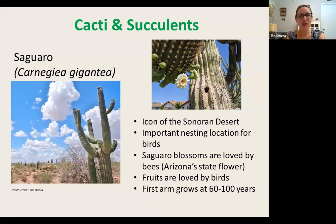I'm sure most of you have heard that, especially over the past few years with our dry, hot summers, the saguaros are having a hard time surviving, especially in the more urban and suburban areas. So, it is important for us to try to keep having this in our landscape.